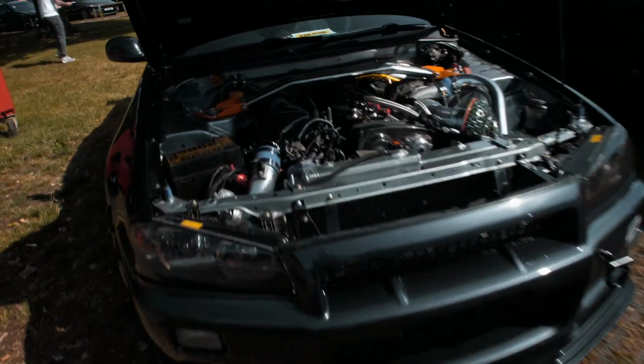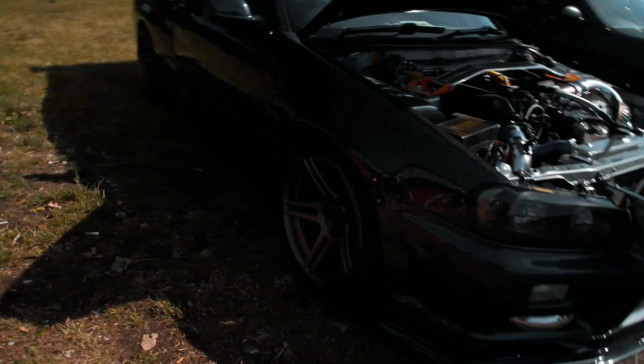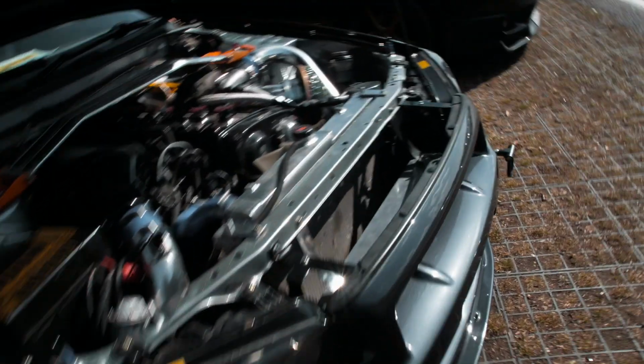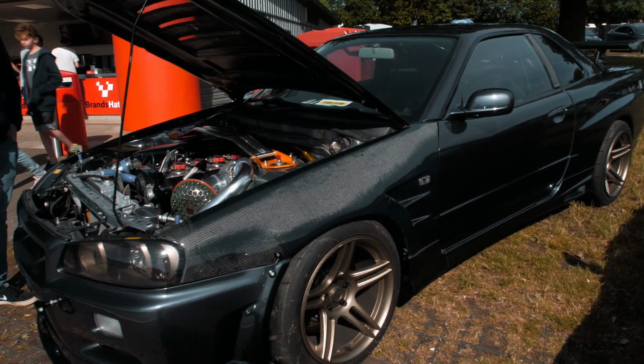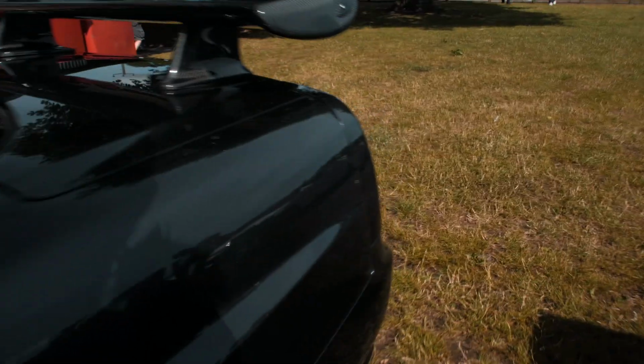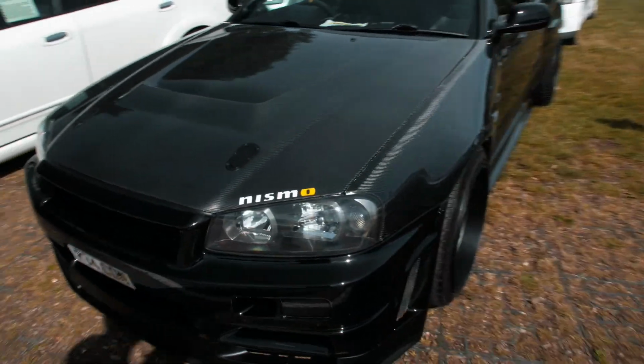GTRs. Look at this thing. One day. Well, probably not, because by the time I'd actually be able to afford one of these, the US would have got them, and then the prices would be even higher than they are now. Oh, it's so sick. Carbon front wings. Carbon spoiler. Oh, this one's crazy as well. Also carbon front wing, carbon bonnet.